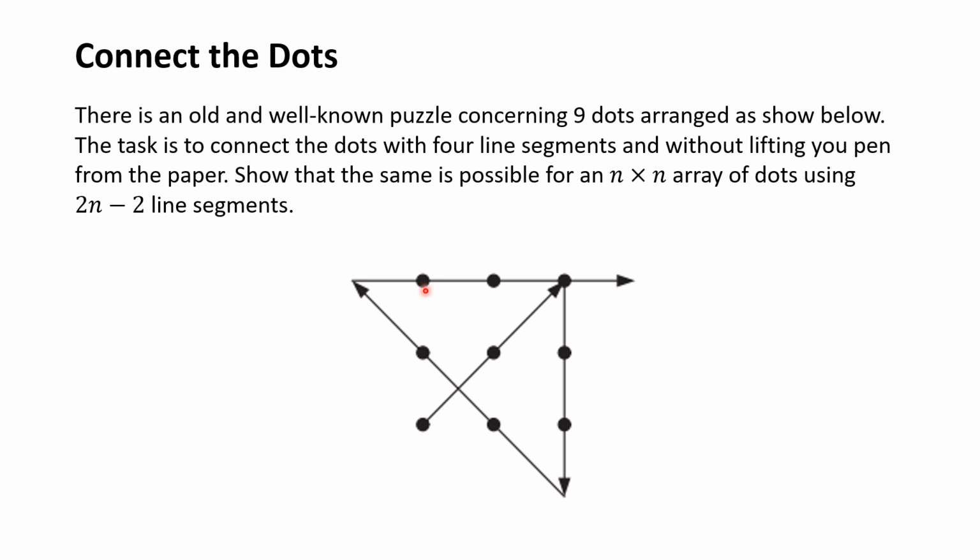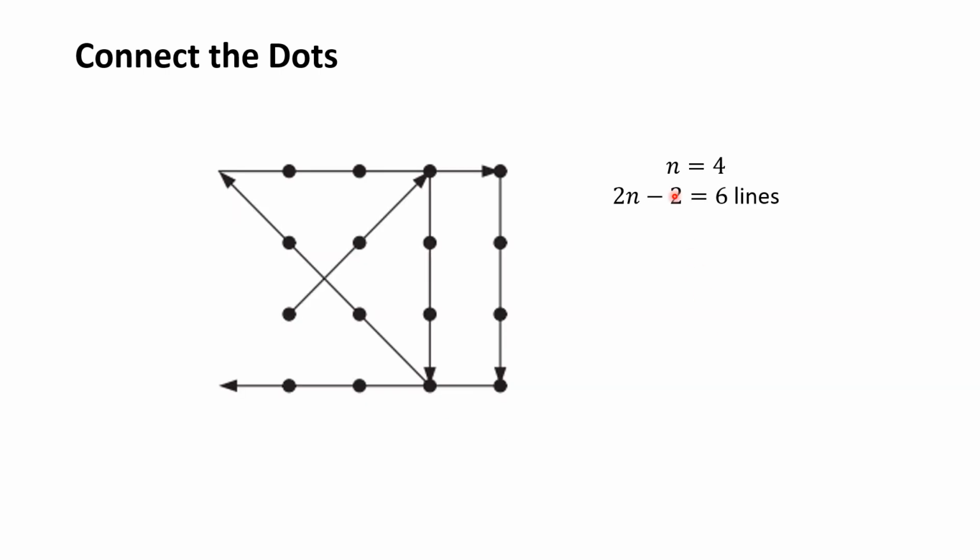In other words, we have 4 by 4 dots, and then n equals 5 and n equals 6. And I'll show you, the solution starts to repeat. So I'll show you the answers, but you may want to try it first. For n equals 4, 2 times n minus 2 is 8 minus 2, is 6. So we're allowed 6 lines now.